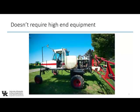We've got one of these at Kentucky now. Old spray coupe, Melrose spray coupe is a pretty good thing for us because I can throw it on a trailer and truck it around the state. We made some modifications for research. You can see the side panels are pulled off.